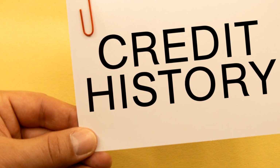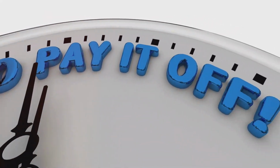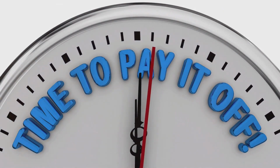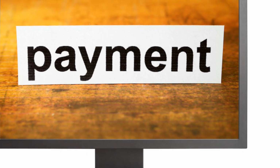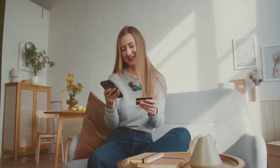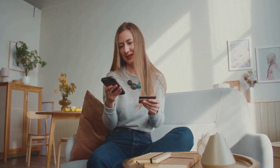First up, we have payment history, which accounts for about 35% of your credit score. This factor is all about whether you pay your bills on time, every time. Late or missed payments can knock points off your score, while a consistent record of timely payments can boost it.